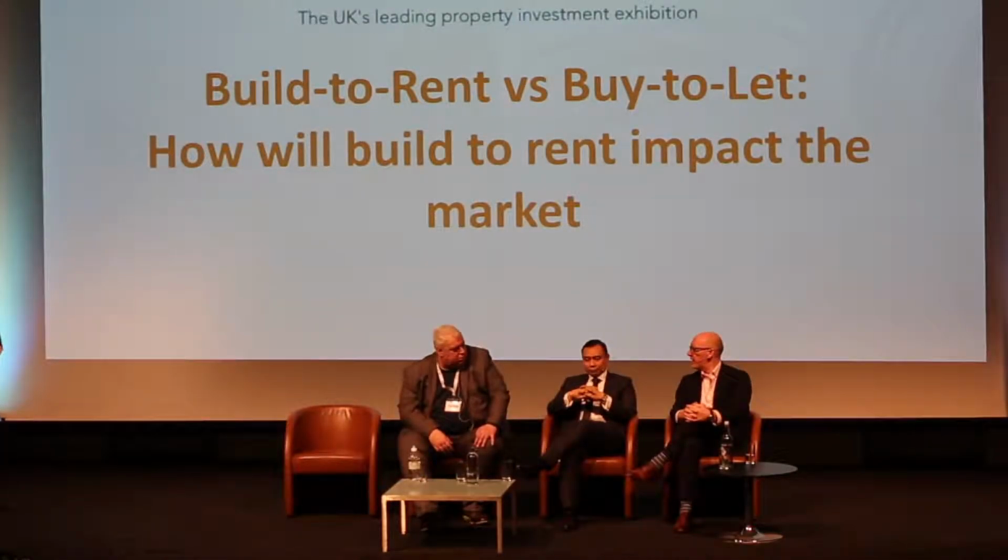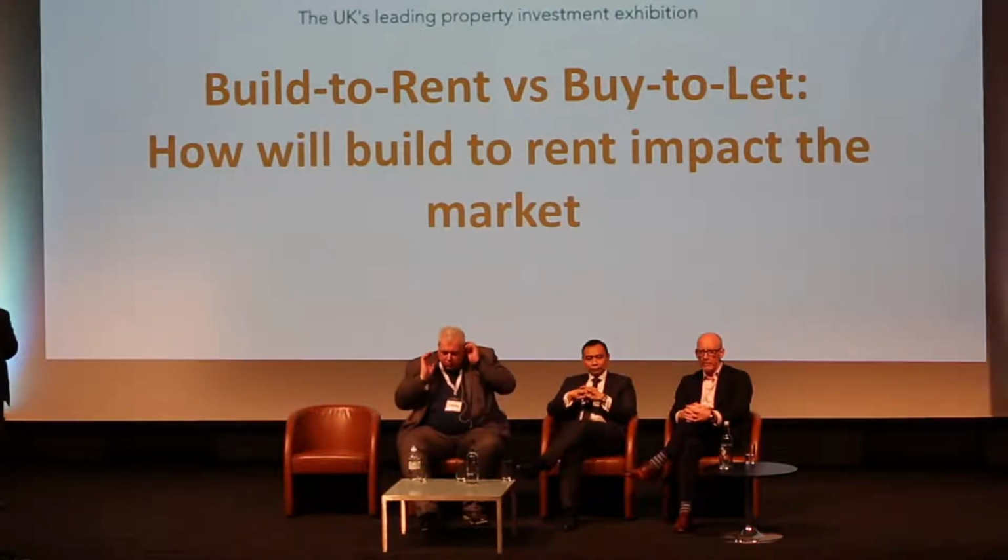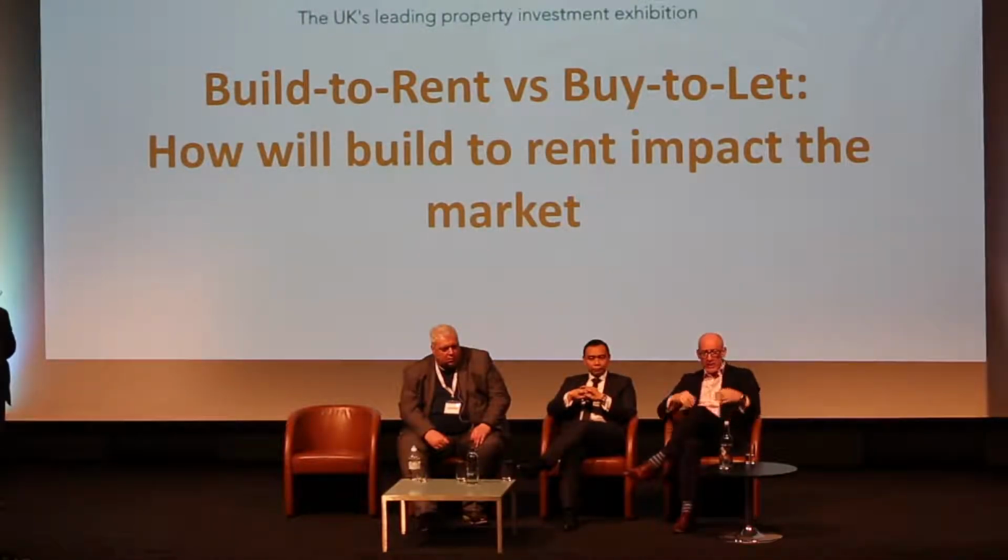I think an important thing just to mention is why institutional build to rent is becoming such a big thing, and why the central government are pushing it big time. Because I know lots of landlords think it's all because the government have got it in for them. Obviously, we all know about the tax changes and stuff like that, which is not helpful. But the main reason government is pushing build to rent is because we've got a massive housing problem in this country, everyone knows that.